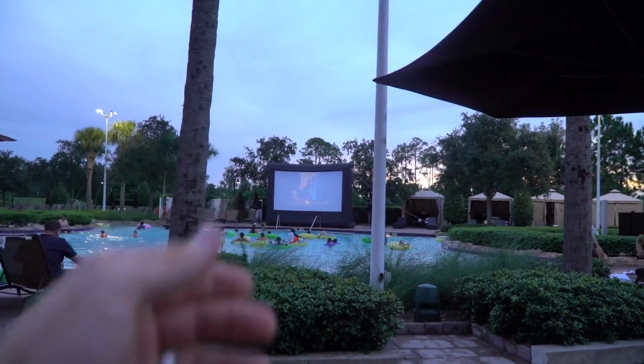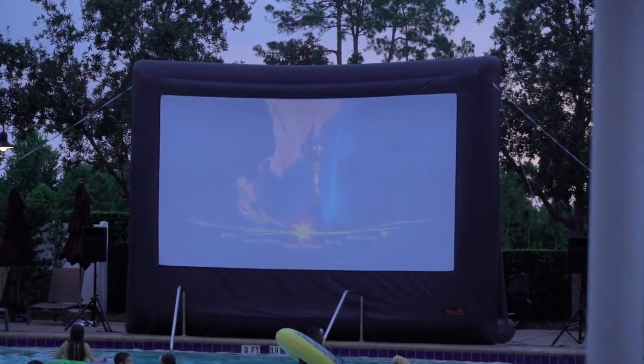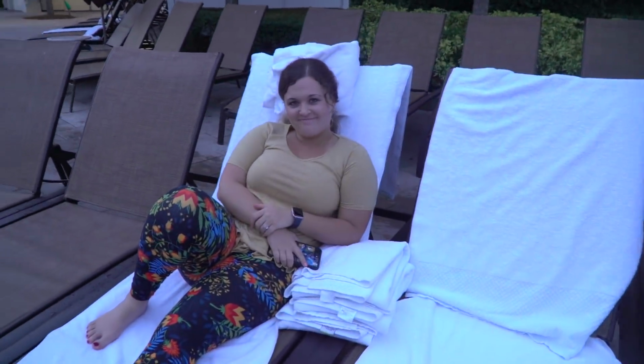All right, so right here is the screen. And it looks like they have got it turned on. It's supposed to start in about 7 minutes. These are our seats.